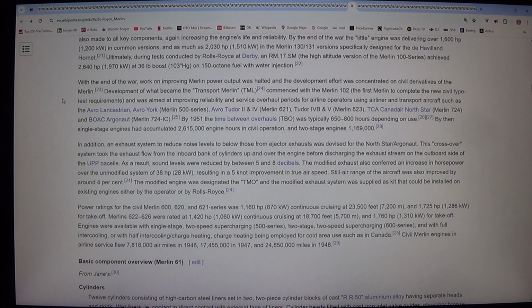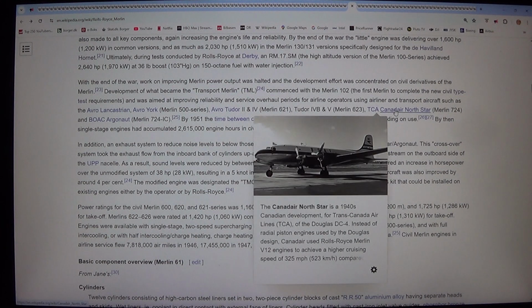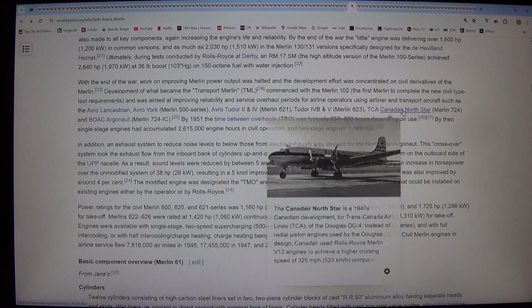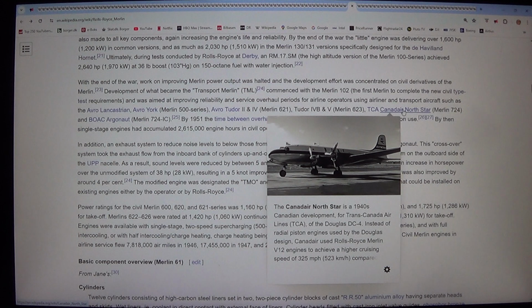Development of what became the Transport Merlin, TML, commenced with the Merlin 102, the first Merlin to complete the new civil type test requirements, and was aimed at improving reliability and service overhaul periods for airline operators using airliner and transport aircraft such as the Avro Lancastrian, Avro York, Merlin 500 series, Avro Tudor 2 and 4, Merlin 621, Tudor IV and V, Merlin 623, TCA Canadair North Star, Merlin 724, and Bristol Argonaut, Merlin 724IC.